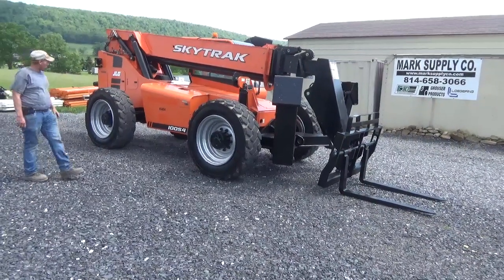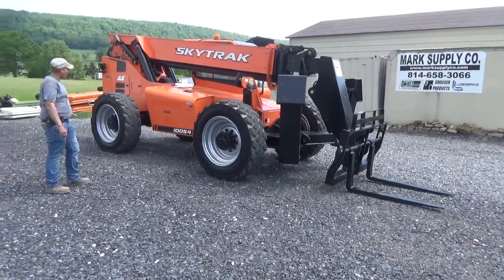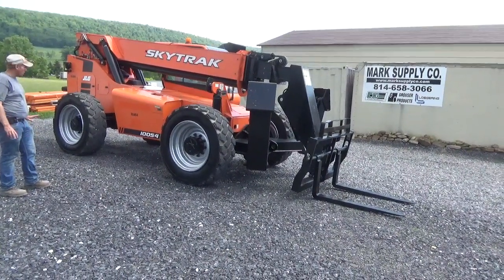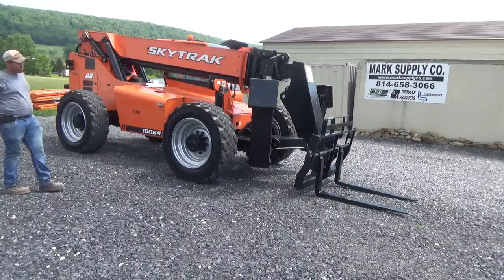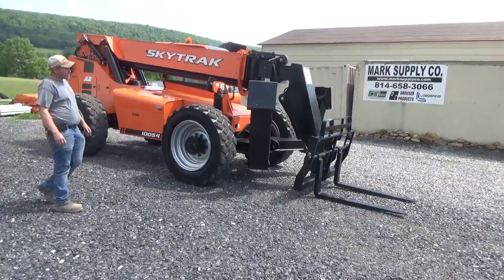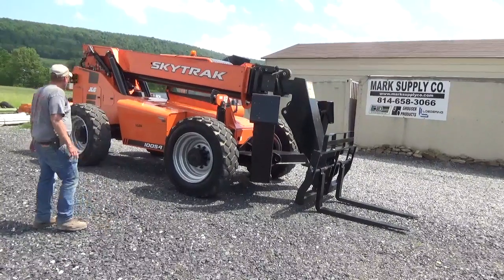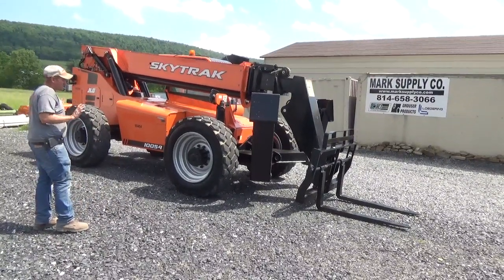Duraforce 475/28 rubber, all 85% plus, all foam filled, all matched. 48-inch forks, 60-inch wide carriage, I do believe, quick tach, auxiliary hydraulics plumbed in the boom. Very, very nice, clean machine.